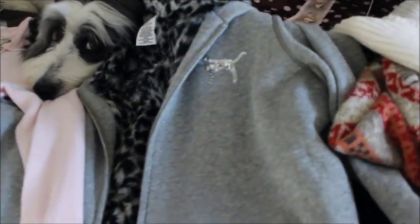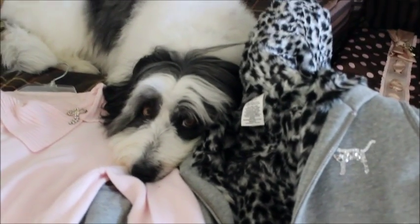This dog is funny. He's just lying on all my clothes.